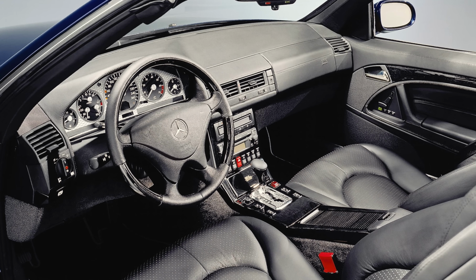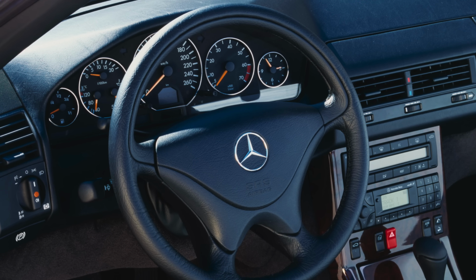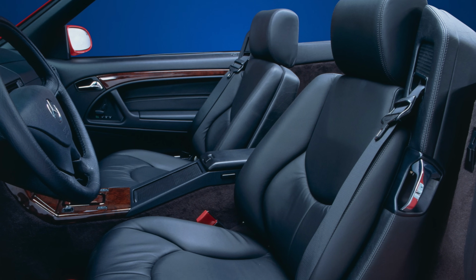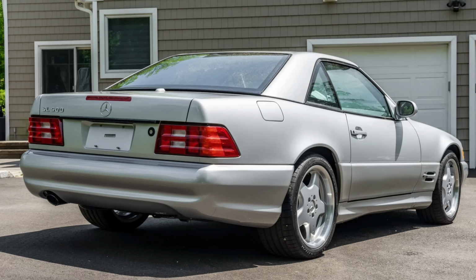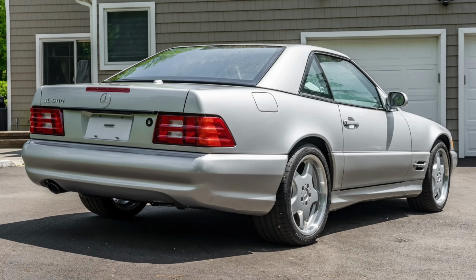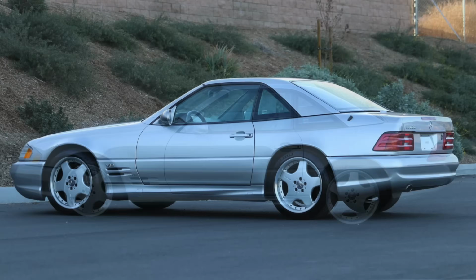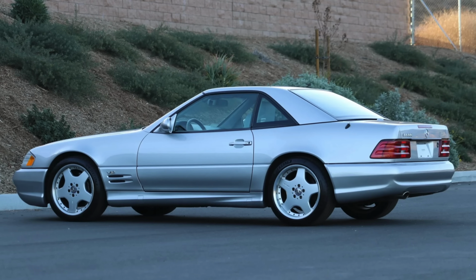Inside, the steering wheel was updated, as well as the shifter, and the instrument cluster now had these silver bezels. Soft Napa leather replaced the perforated leather seats that were seen before. The Sport package became standard equipment on all SL cars for the 2001 model year in the US. Also for 2001, SL600 owners enjoyed multi-piece 18-inch wheels that were from the SL73 AMG.